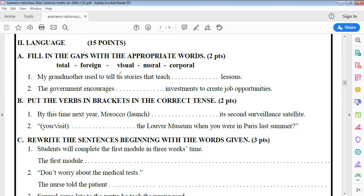So my grandmother used to tell stories that teach total lessons. It's not good at all. It doesn't make sense. Foreign lessons? No, maybe foreign language lessons. So let me keep this and come back to it. Visual lessons? Maybe. Well, she's telling us stories, so she's not showing us anything. Probably not. Moral.